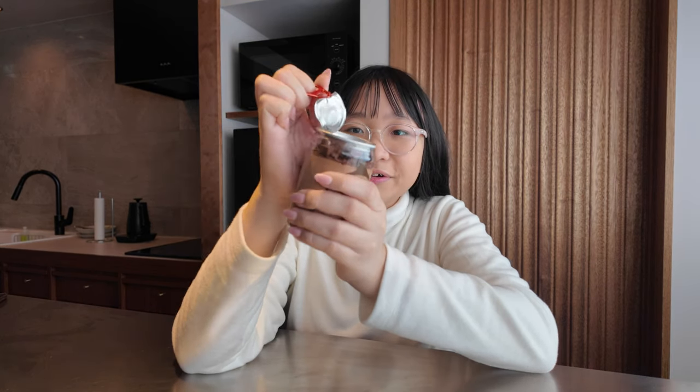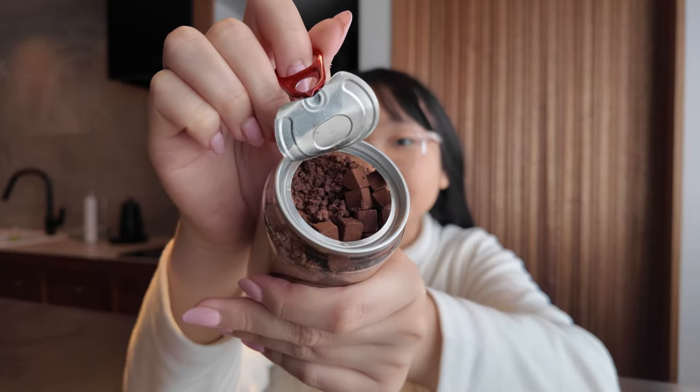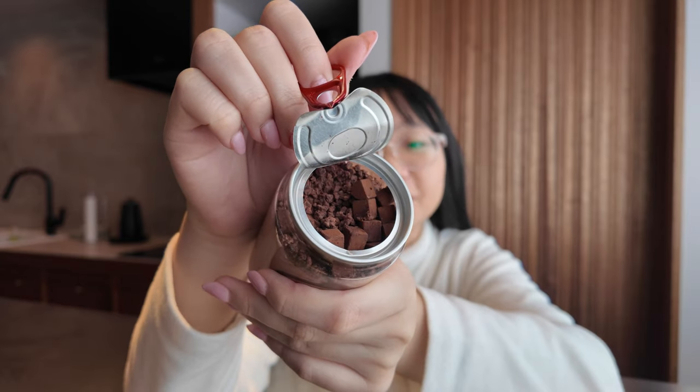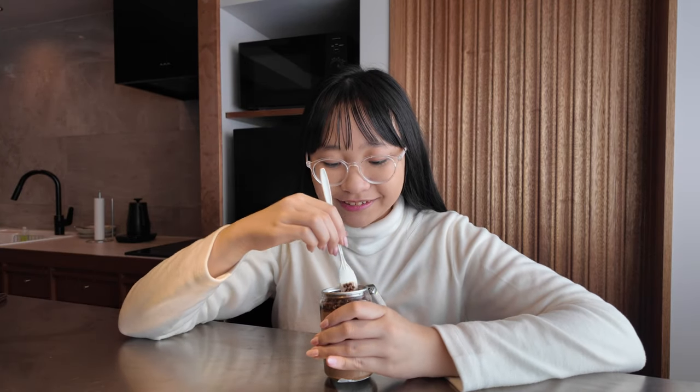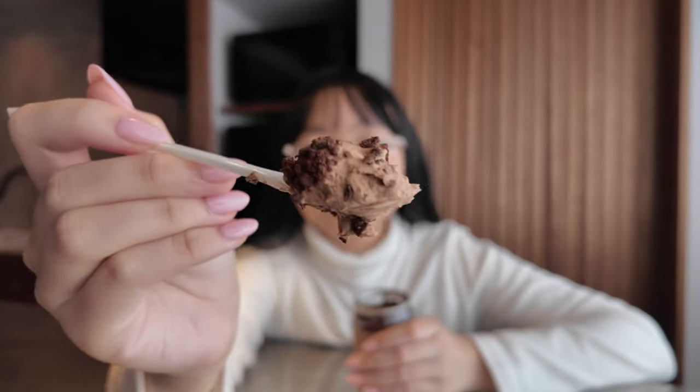Okay, here we go. Whoa. Ooh. Look at this. There's chocolate bits inside. Okay, so let's try this. There we go. I like this one better. I'm gonna rate this an 8 out of 10.